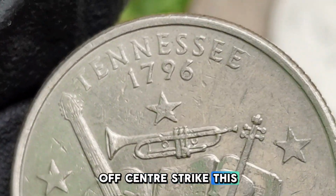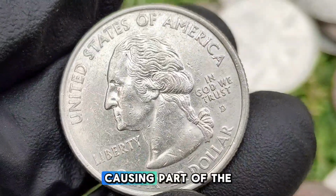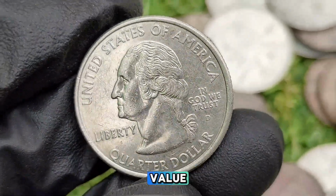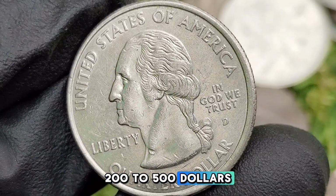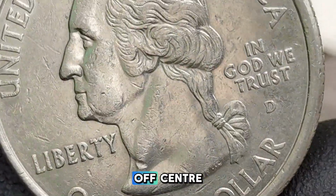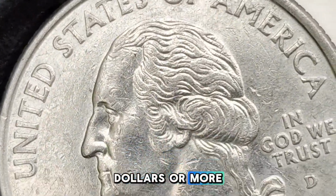Off-center strike. This error occurs when the coin is not correctly aligned with the dies during the strike, causing part of the design to be missing. Value: minor off-center strikes may be worth around $200 to $500, but if the coin is more than 10% off-center and still shows the full date, it could fetch $1,100 or more.